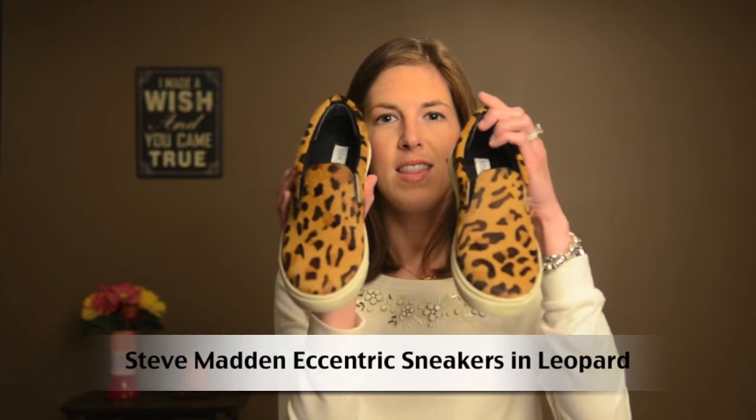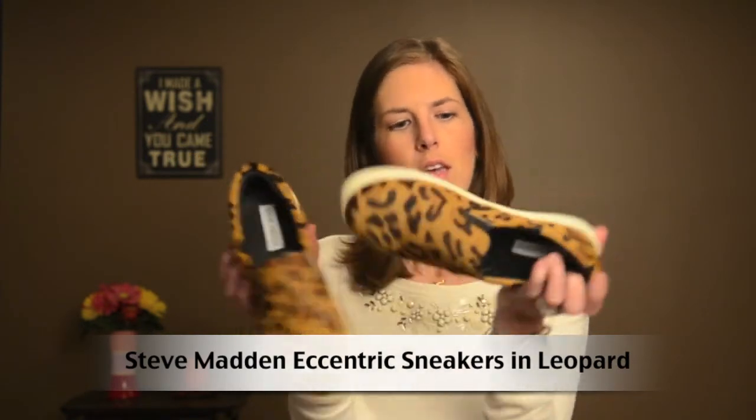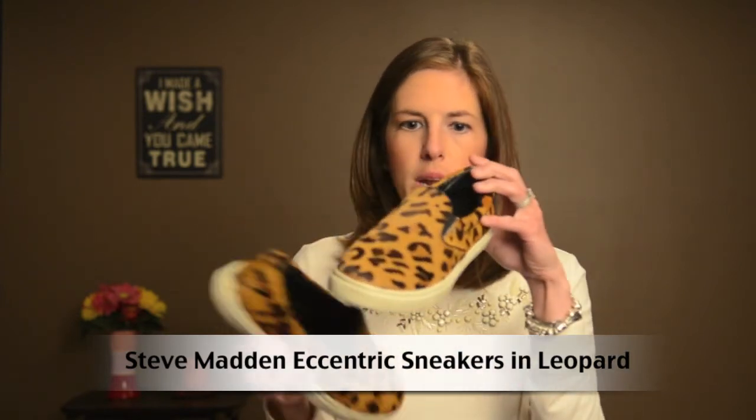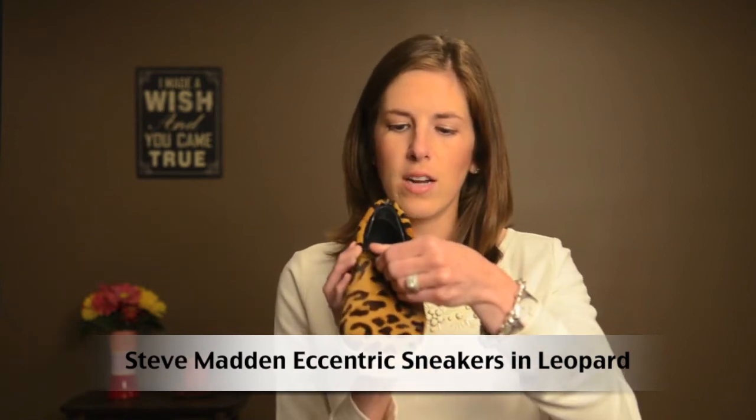So those are all my beauty favorites for the month. I have two other non-beauty favorites. My first favorite are a pair of shoes that I got from Steve Madden, and these are these leopard kind of tennis shoes. I forgot the exact name of these. It doesn't say it on the bottom here. But I will put a link down below. These are the Eccentric by Steve Madden.